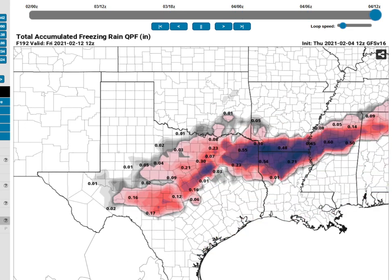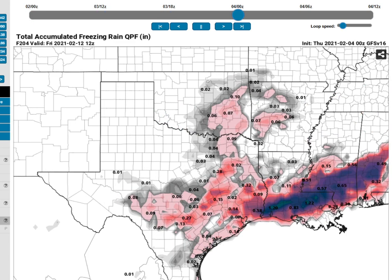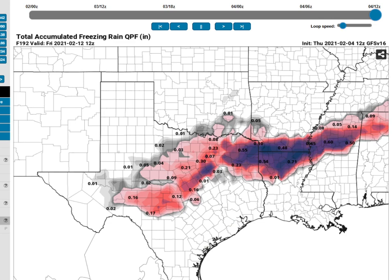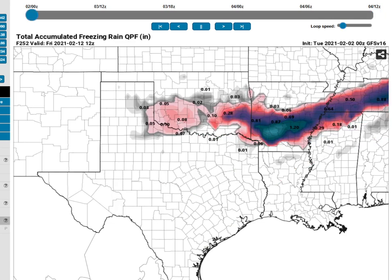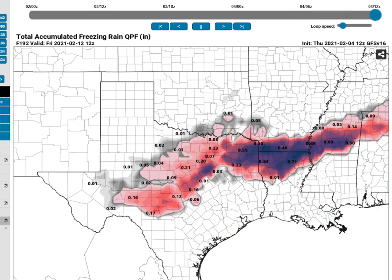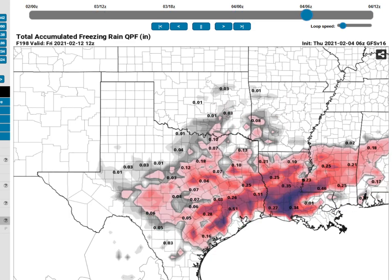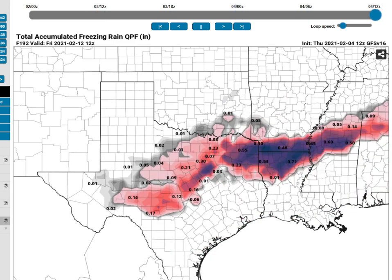I'm not going to say it will, but I'm not taking anything off the table at this point either, not with the uncertainties and the timing and the models. There's just too many variables at play. We know the cold air is coming. We know the surface low is going to spin up in the Gulf.